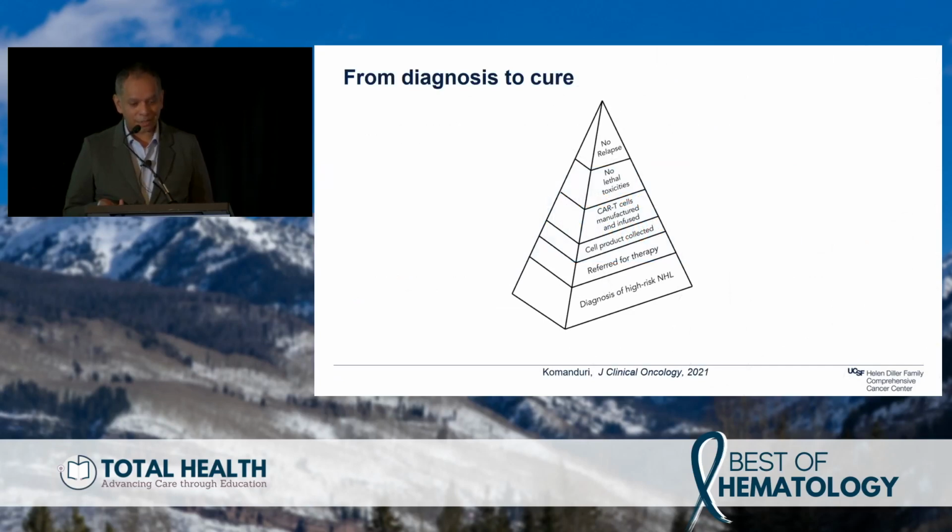So how do we improve access? This is from a review I wrote in the JCO a couple of years ago. If we take patients who are diagnosed, some are referred, CAR T cells are collected. Manufacturing, Dr. Yee didn't talk about it, but manufacturing has been a major problem, especially in the myeloma setting. Most of us have dozens of patients who are waiting, and we get 1 or 2 or 3 or 4 slots a month, and that's a problem. Then some patients have lethal toxicities. Fortunately, we're getting way better at that, but many patients will relapse. The majority of patients, even with these really transformative lymphoma therapies, are relapsing, and that's a problem. We have to find ways to improve those outcomes.